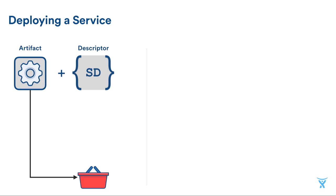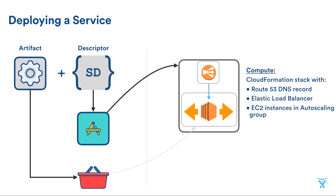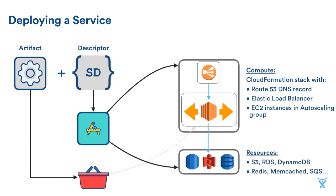So once the dev has their service descriptor, they invoke the Micros tooling, passing it in, and then Micros goes and deploys their service in AWS. And we use CloudFormation for this. The first thing we'll do is provision a compute stack, which consists of a load balancer and a bunch of EC2 instances in an auto-scaling group across availability zones. And those will suck in the service artifacts provided by the developer. And we also go and provision the backing resources, so any databases, queues, any other external resources that the service requires. And that's pretty much it. So once that's done, the service is available at something.atlassian.io, either internally within the Atlassian network or visible on the public internet if the developer has opted to do that. So that's the core purpose of Micros.